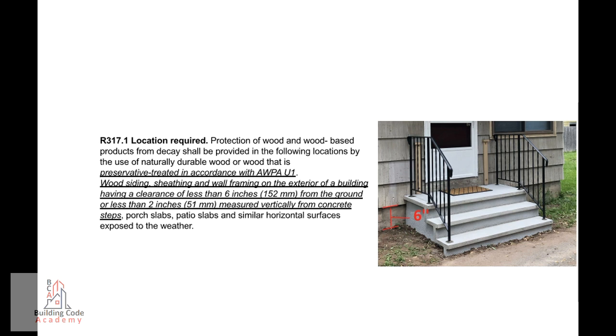R317.1 Location required. Protection of wood and wood-based products from decay shall be provided in the following locations by the use of naturally durable wood or wood that is preservative-treated in accordance with AWPA U1. Wood siding, sheathing, and wall framing on the exterior of a building having a clearance of less than 6 inches, 152 millimeters, from the ground, or less than 2 inches, 51 millimeters, measured vertically from concrete steps, porch slabs, patio slabs, and similar horizontal surfaces exposed to the weather.